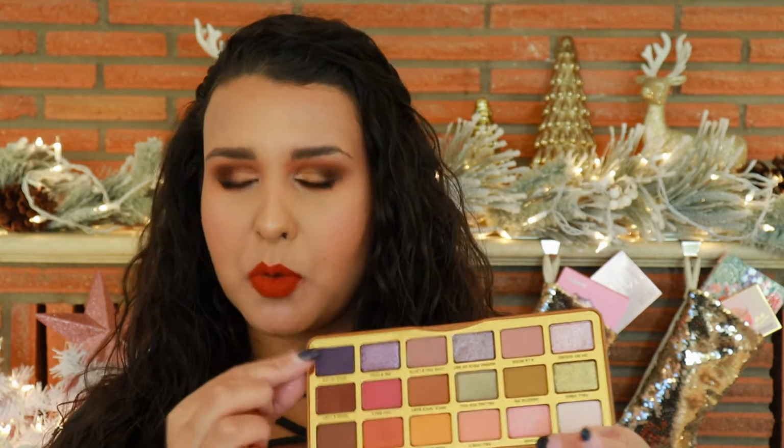I didn't really notice any patchiness. There's always going to be a little bit of fallout, but that's also kind of my makeup style. And even with this darker purple one, I feel like it was slightly hard to blend, but it's a very dark purple shade, and I didn't find it too difficult to work with. But these others, yeah, they were fine.